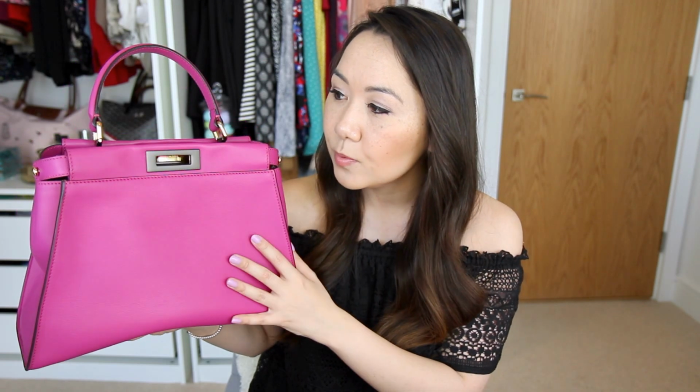For my 10th and final choice, I picked my Fendi Peekaboo, which I really couldn't not include in this list. I was slightly concerned when I first bought it that it wouldn't be quite right for me. I'm not usually one to go for this kind of top handle super structured look, but I've really been enjoying it. It does come with a shoulder strap, which does save me, but I just love everything about it.